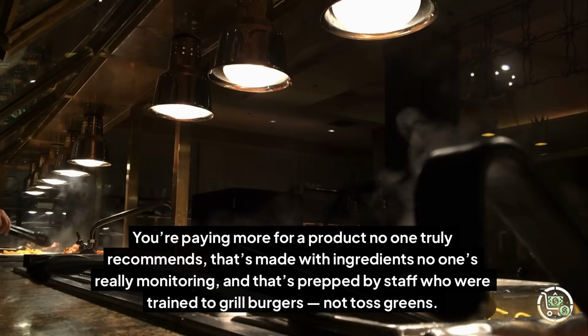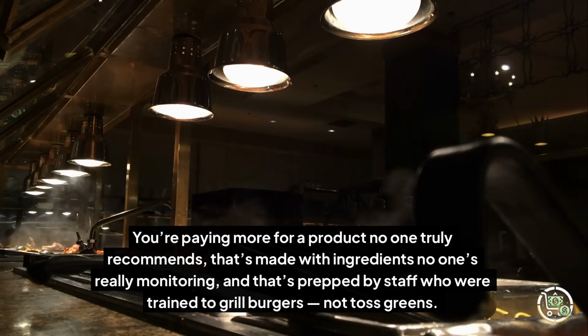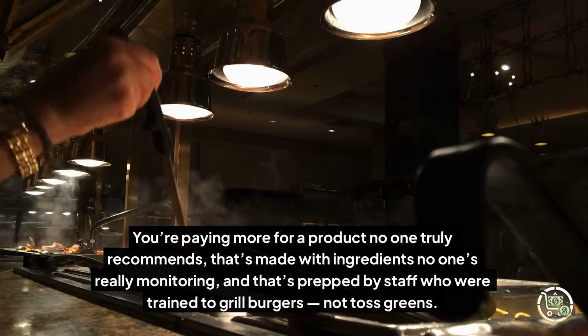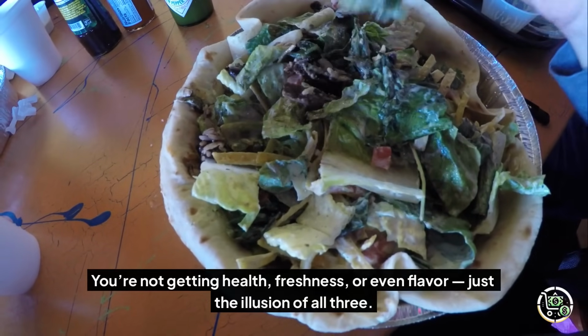You're paying more for a product no one truly recommends. That's made with ingredients no one's really monitoring. And that's prepped by staff who were trained to grill burgers, not toss greens. You're not getting health, freshness, or even flavor. Just the illusion of all three.